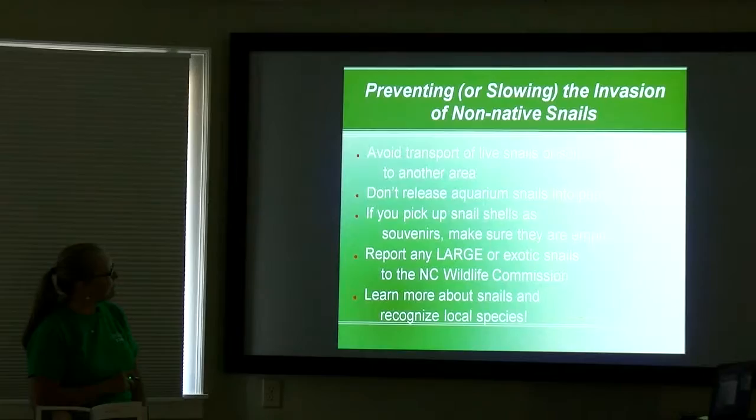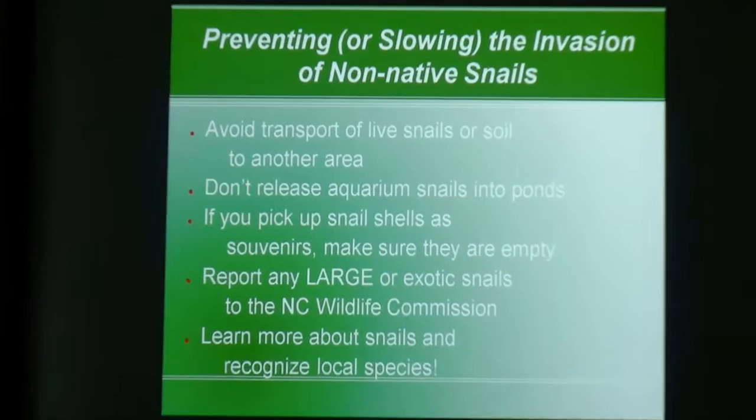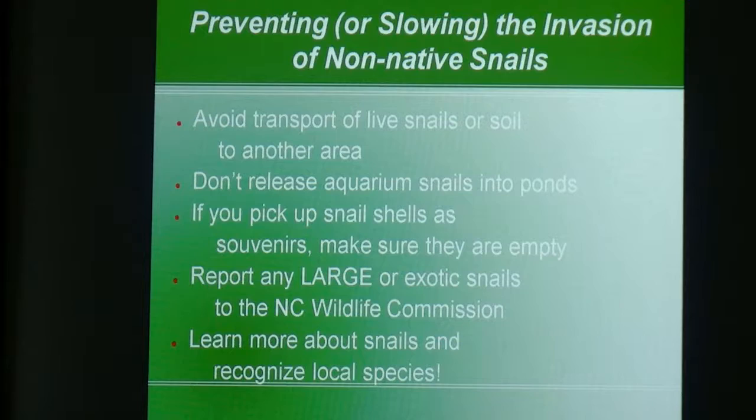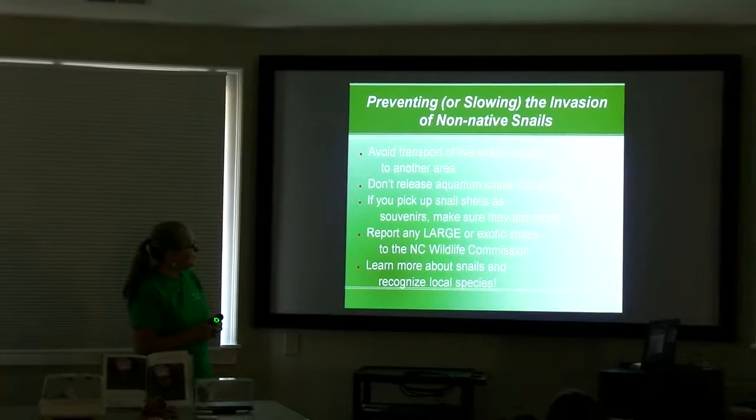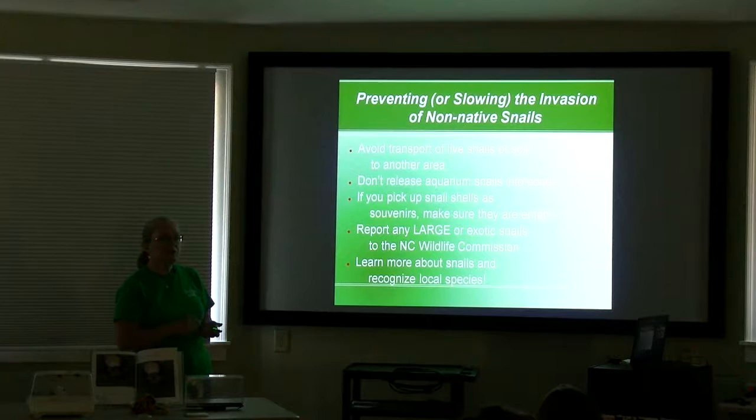So, how do you prevent it or slow it down? Avoid transporting soil or snails to another area. Don't release your aquarium snails into ponds. If you pick up snail shells as souvenirs on the beach or in the forest or in other countries, make sure they're empty, because they can sleep for a long time. They go into what's called estivation, and they just sit there, and you can't tell that they're alive. If you get them wet, will they probably wake up? Yes, probably so. Or if you hold them up to the light, you can see a body in there.